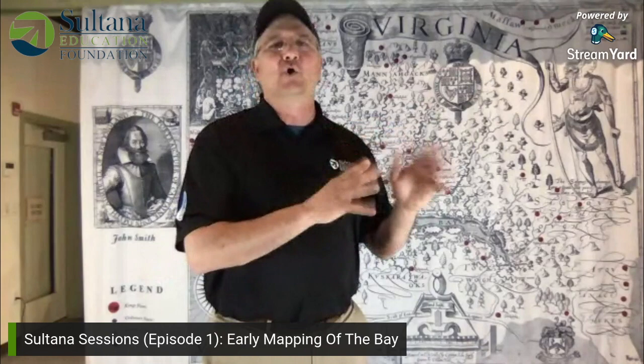So let's talk a little bit about this map, and then what we're going to do after I give a little intro is zoom in on different visual elements and walk you around the whole map. Prior to Smith's publishing of this map in 1612, earlier maps of the bay really only showed it as an inlet. There was almost no detail in any map that had ever been published prior to 1612.